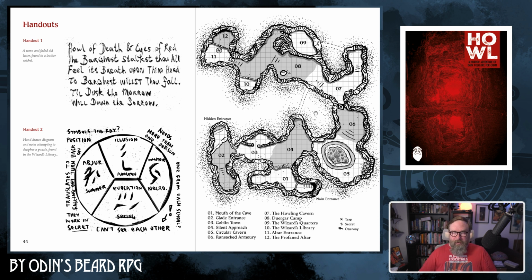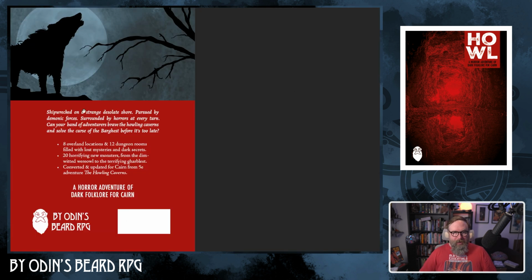Then we've got the dungeon map on the inner cover page, and then the back cover. So I've tweaked the first cover that I did, the first print run that I did for Howling Caverns. I'll show you actually. So this is the first cover. I had 12 copies of this printed, so I've tweaked it a bit and put it as the back cover. And then that's it. That's Howl. So it's a quick whistle-stop run through.